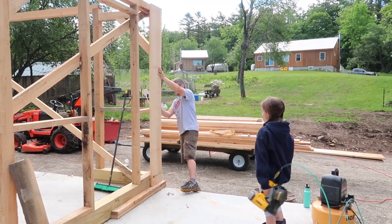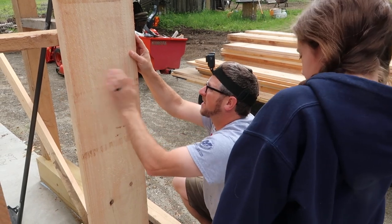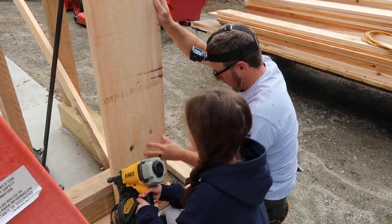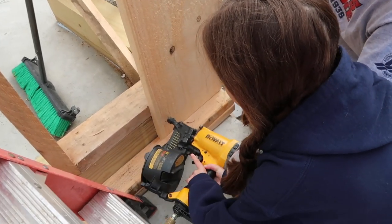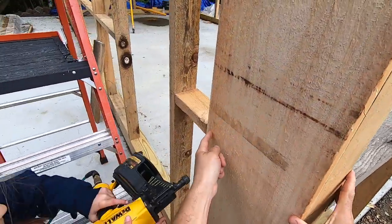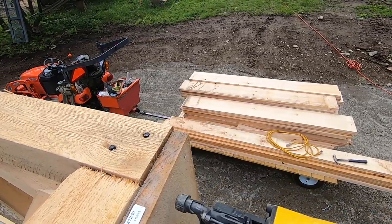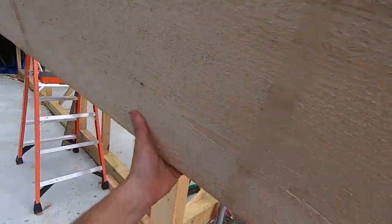You're gonna let her do the first board? What? Yeah. I wanna make sure we're good and flush. It goes four in each spot. Like, right here, should I do it? You should do it. So, go for it. We're gonna come up here and do it right there. Make sure it's flat. There's the first one, all nailed in place. Here's another nice pretty board.